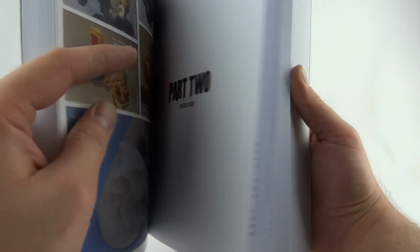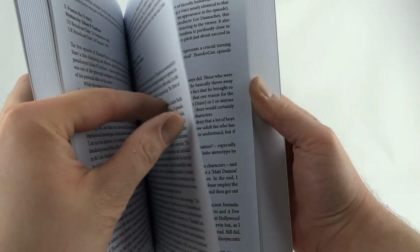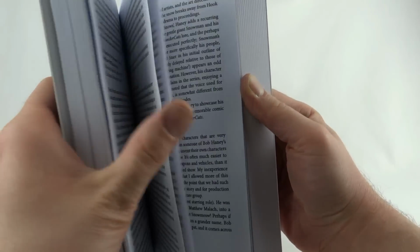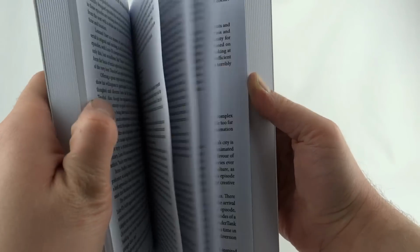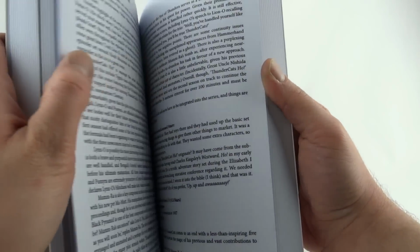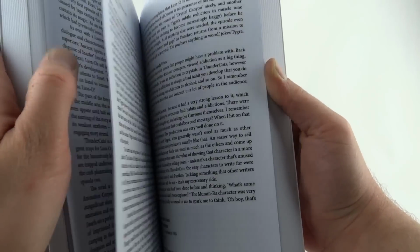Part 2 is the episode guide, and it goes through all 3 seasons. Now the thing with the seasons is, I believe they're split up. And the DVDs call it season 1 and season 2, but they actually came out in different years. I think season 2 is actually quite a few seasons. Yeah, it's calling them all season 2 on here.